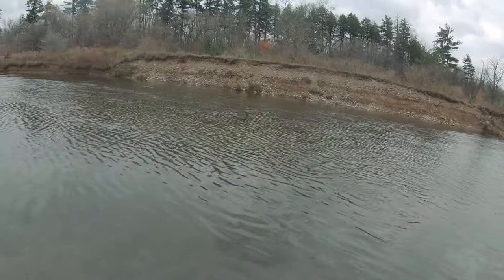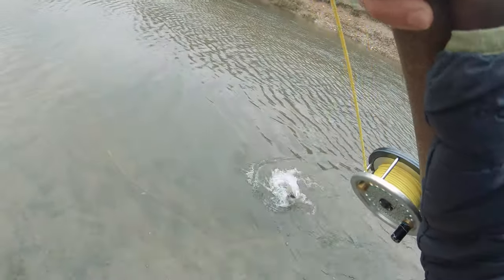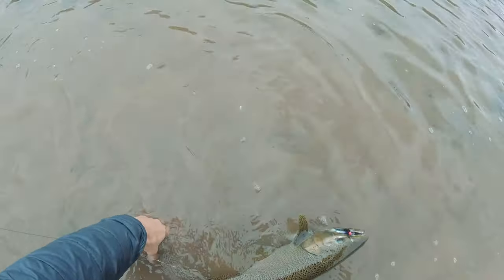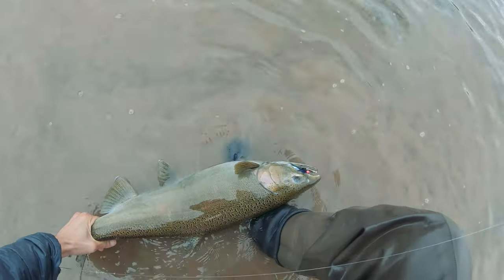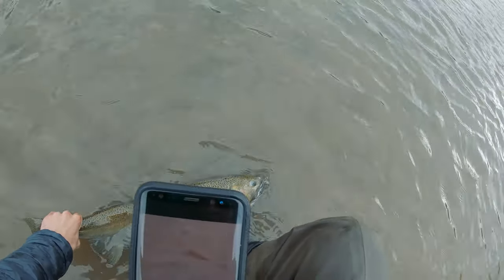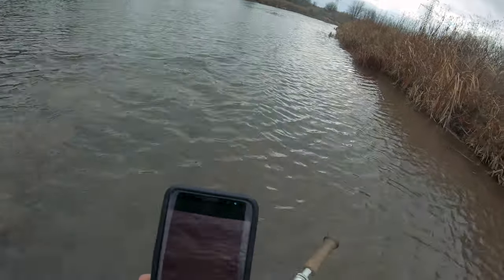Biggest fight I've ever had in the steelhead, but I guess we'll take it. Oh, it's a coho! Super cool that I got a coho. Coho on the swing. Tube fly. Hell yeah. Sweet.